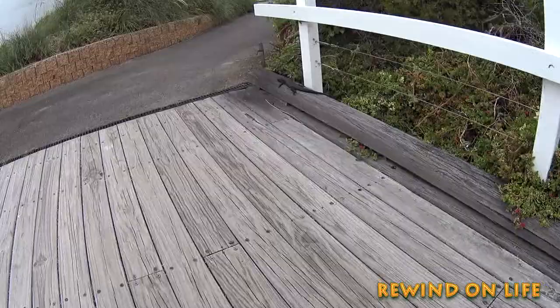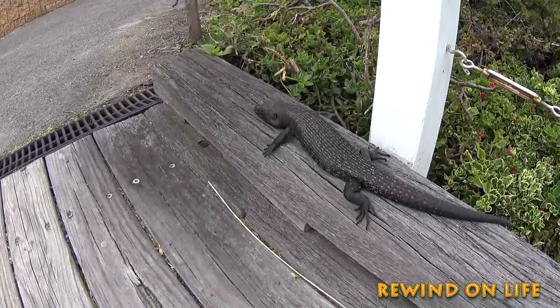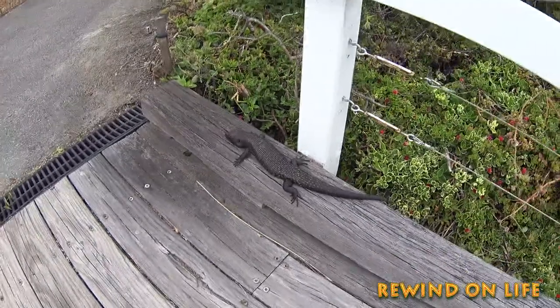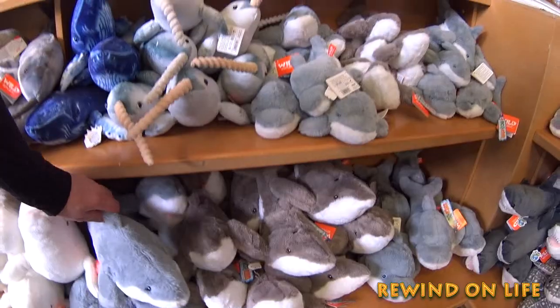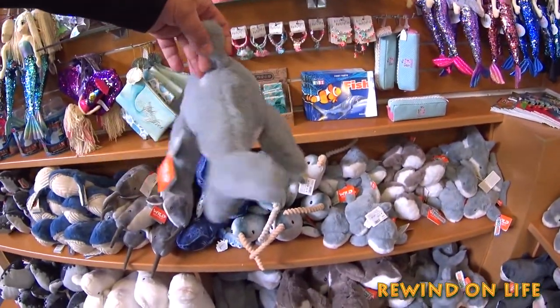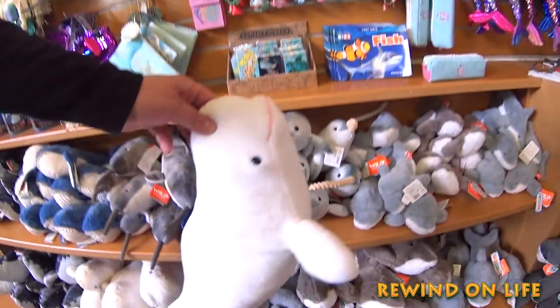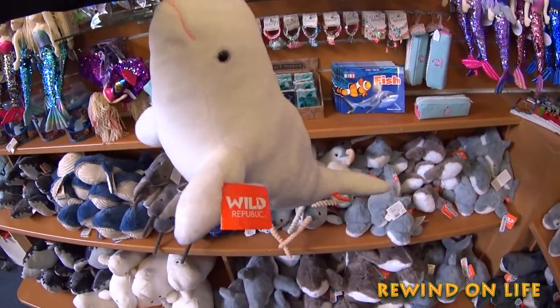There he is. There he is right there. Big fella. Here you go, mate. He's from Albany. Albany lizard. A little whale, check out a little whale. That's a shark. That one's a shark. This one's a whale. Check out the little whale. That's a whale. How cute. Cute little whale there.